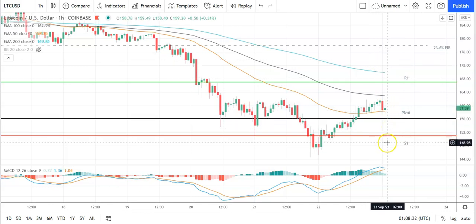Fall through the pivot will bring the first major support level 151 into play. Barring an extended sell-off on the day, Litecoin should avoid sub 150s. Second major support level sits at 140. Looking at the MACDs, narrowing of the bullish histograms at the turn of the day, so look out for a possible bearish cross there. On the EMAs, 50 is flat against the 100 and the 200, so need to look out for direction through the early part of the day.